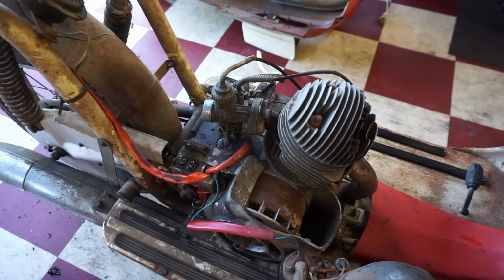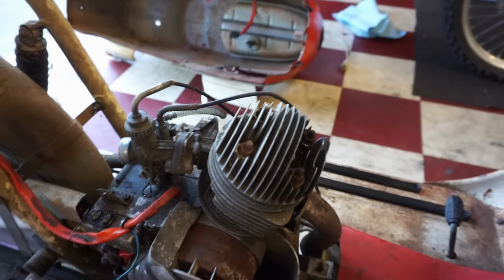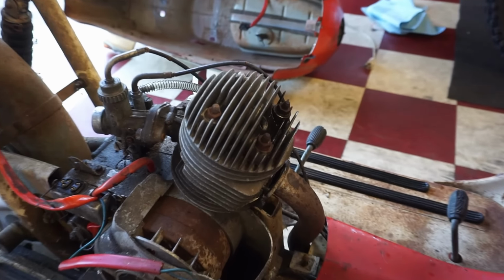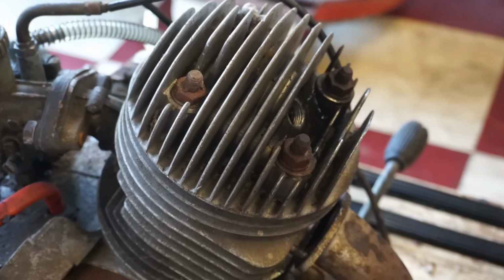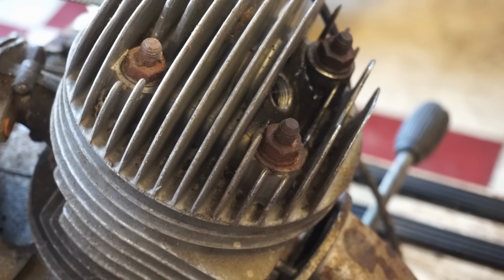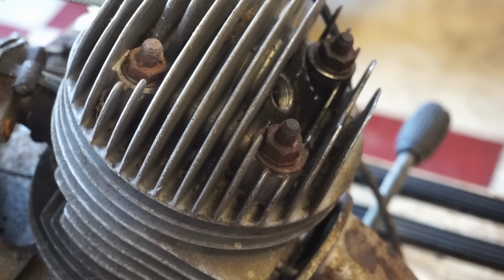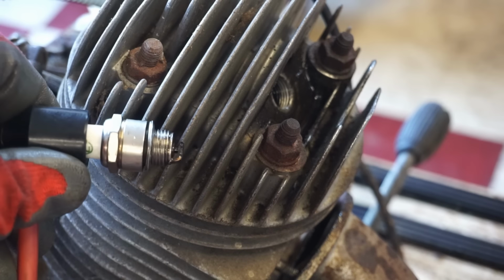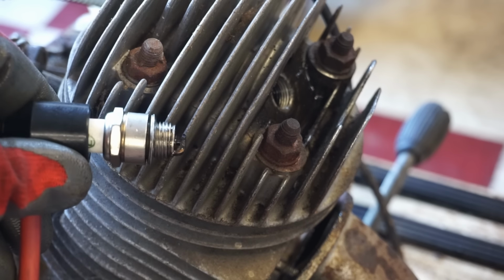Alright, it's not even wanting to start now, so we tore it back down here. We're gonna check spark here. Let's see what that looks like. Seems like it's not getting spark. We're getting fuel. We'll have to check compression too. Maybe it pinched a ring or something. Let's check the spark out.